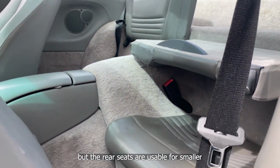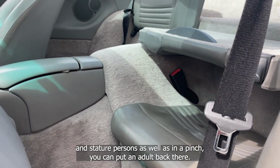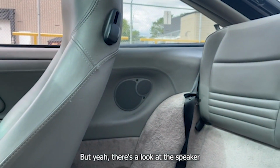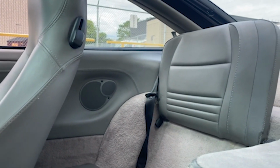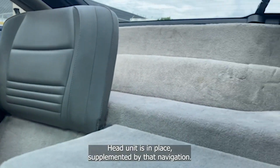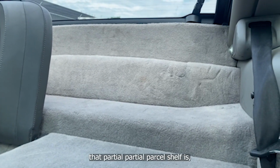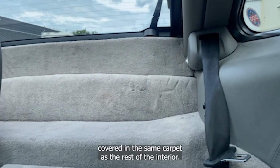But the rear seats are usable for smaller-stature persons, as well as, in a pinch, you can put an adult back there. But yeah, there's a look at the speaker in the rear. Again, the original Porsche head unit is in place, supplemented by that navigation. And like I was showing when the rear glass was open, that parcel shelf is covered in the same carpet as the rest of the interior.